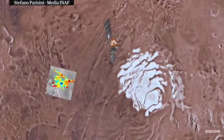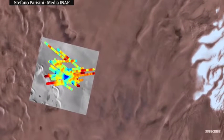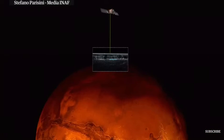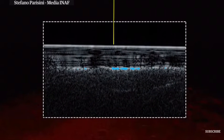The water is found about 1 mile below the surface and in a place close to the geographic South Pole of Mars. The radar data tell us that this water must contain a large amount of salts. This is because the ice above it is very transparent, and this would not be possible if the ice was too warm, too close to the melting point. This is certainly not a very pleasant environment for life.